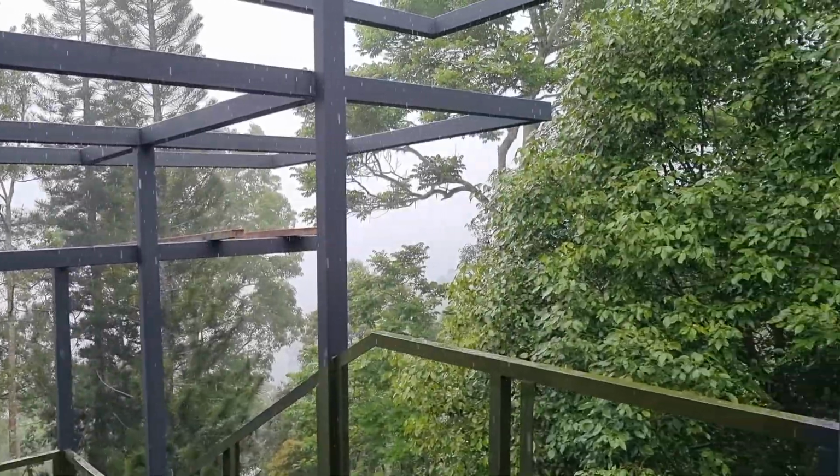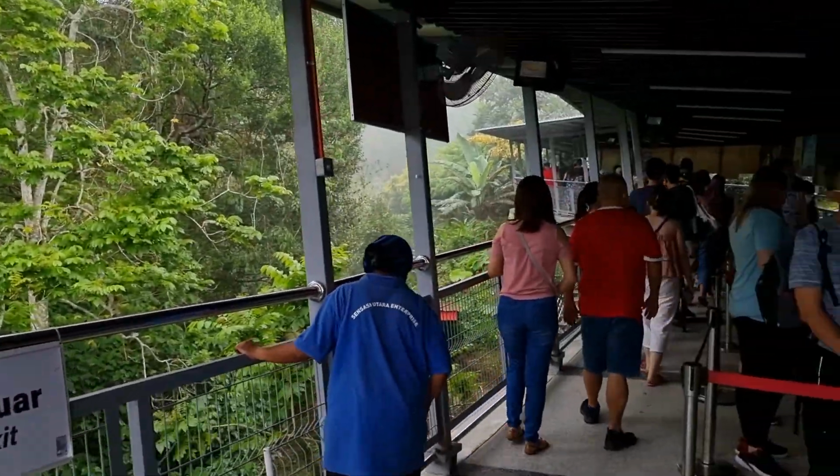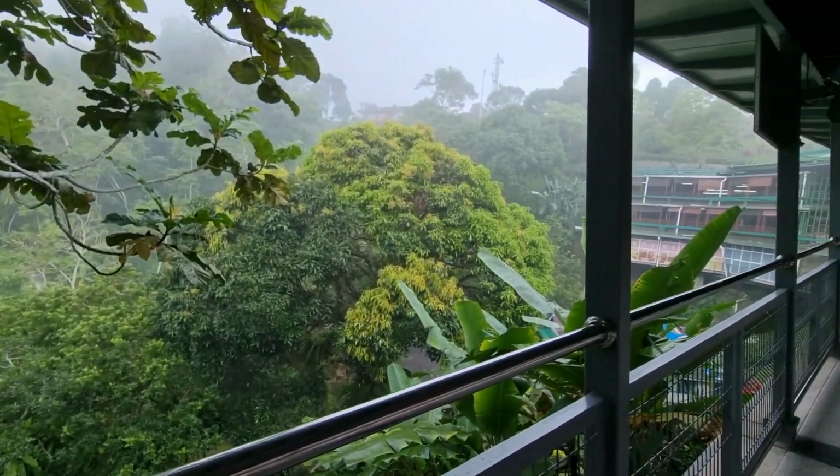We have reached the top of Penang Hill, and look at this view. It's all surrounded by greens and vegetation. It brings us closer to nature.